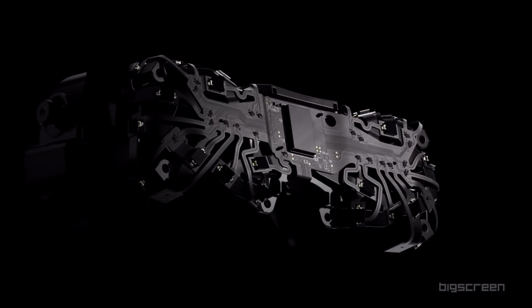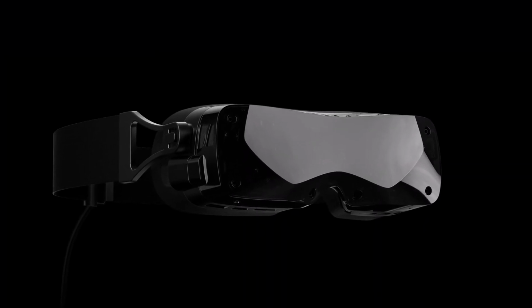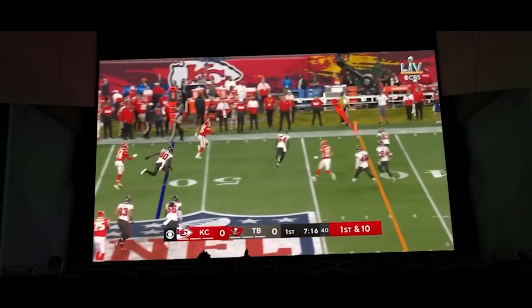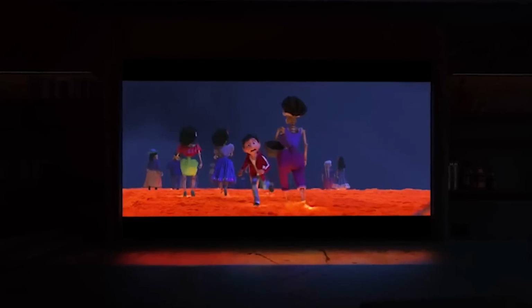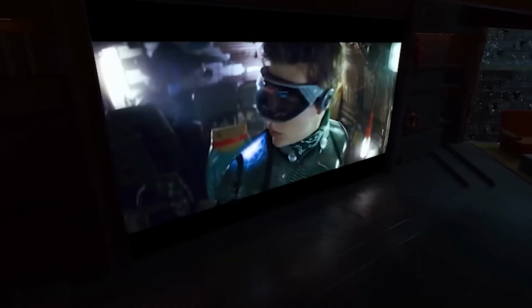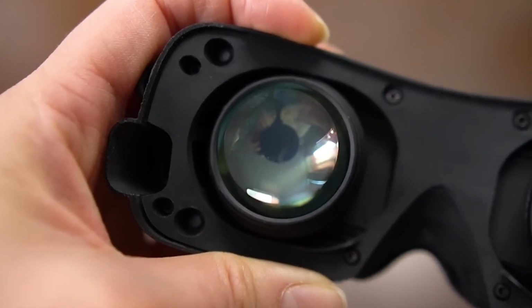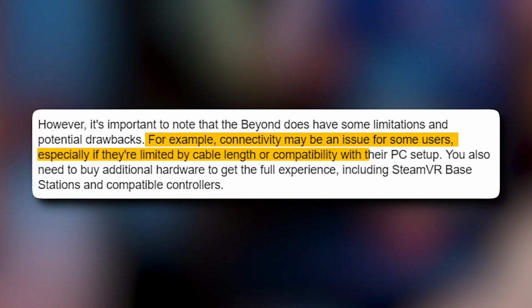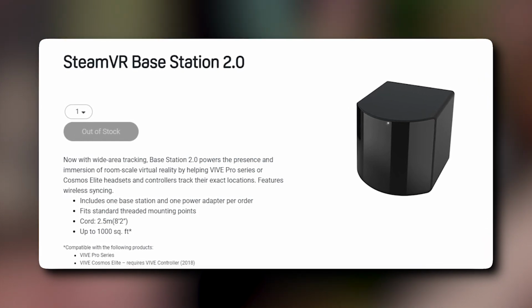Compared to some other VR headsets, the Beyond has a lot of unique features that set it apart. The compact and lightweight design, customizable fit, and high-resolution displays all contribute to an immersive and comfortable VR experience. Additionally, the compatibility with various controllers and full-body trackers allows for even more customization and flexibility. However, it's important to note that the Beyond does have some limitations and potential drawbacks. For example, the connectivity may be an issue for some users, especially if they're limited by cable length or compatibility with their PC setup. You also need to buy additional hardware to get the full experience, including SteamVR base stations and compatible controllers.